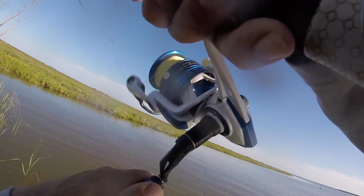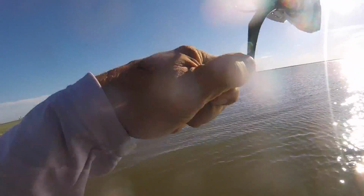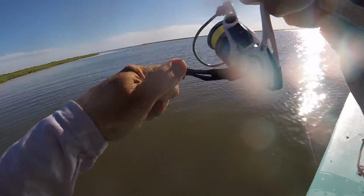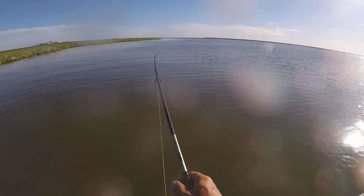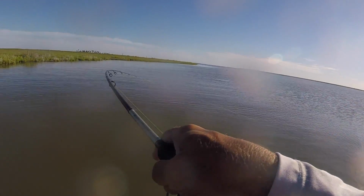There he is. There he is. Crab walking a solo skiff. That's got to be a redfish. Come on up, bud. You get another one. You get a double. Oh, that was awesome. Saw him blowing up bait. Threw right to him. Crab walking the solo skiff.